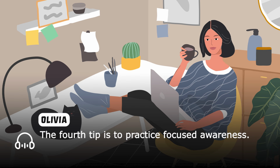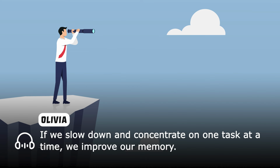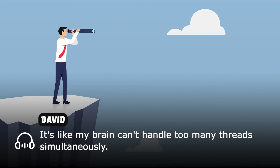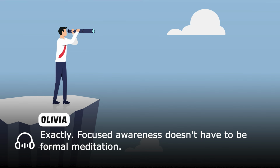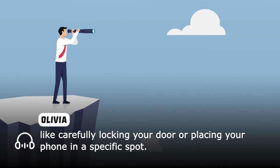The 4th tip is to practice focused awareness. Sometimes we forget things because we're on autopilot. If we slow down and concentrate on one task at a time, we improve our memory. That's so true. I've noticed that when I'm doing 2 or 3 things at once, I end up forgetting something. It's like my brain can't handle too many threads simultaneously. Exactly. Focused awareness doesn't have to be formal meditation. It can be as simple as paying full attention to each action, like carefully locking your door or placing your phone in a specific spot.